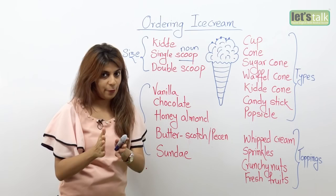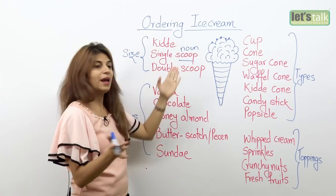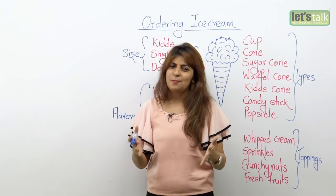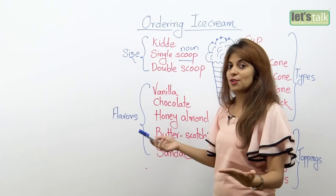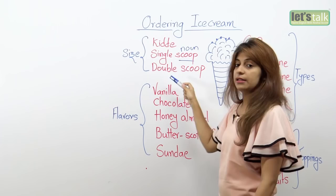Now, if you are very much in the mood for ice cream, you can ask for a double scoop. If not, then a single scoop. And for little kids, it's gonna be a kiddie scoop. Now, let's look at some flavors. There are hundreds of flavors, of course, and I can't put all of them on the board, but I have some of the most common flavors here. We have vanilla, the white, rich, creamy vanilla. We have chocolate. When you're ordering ice cream, you can say, I'll have a single scoop of vanilla, or I'll have a double scoop of chocolate. Or you can say, I'll have one scoop of vanilla and the other scoop of chocolate.